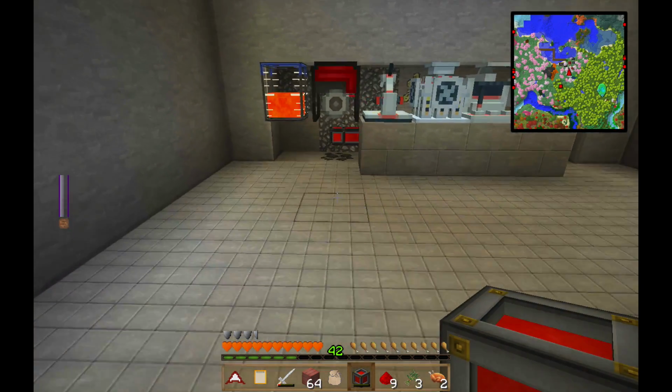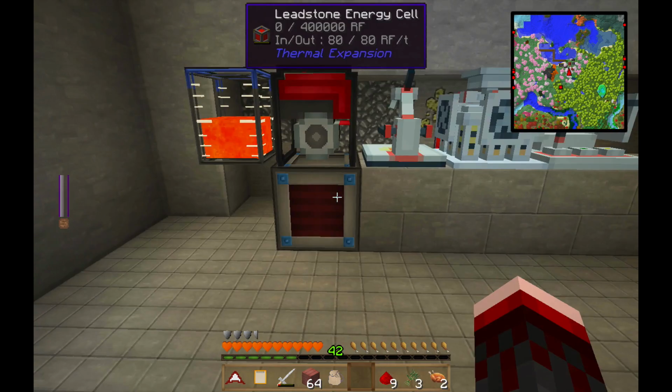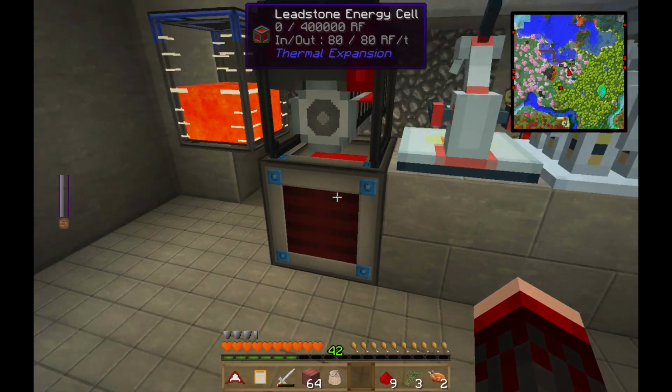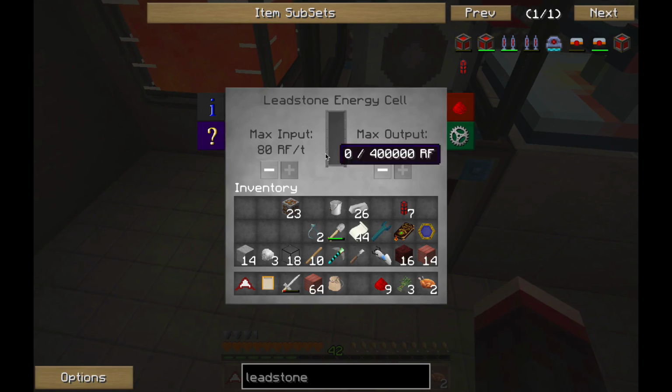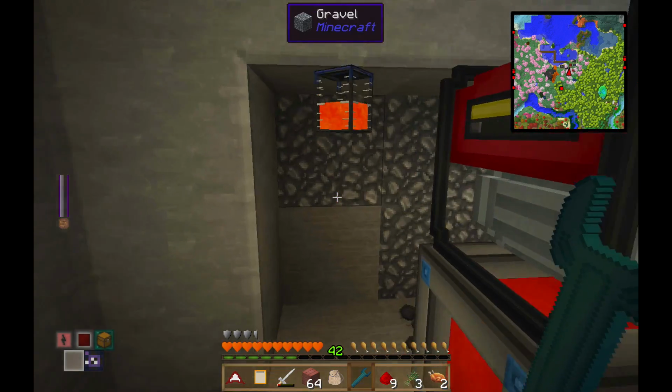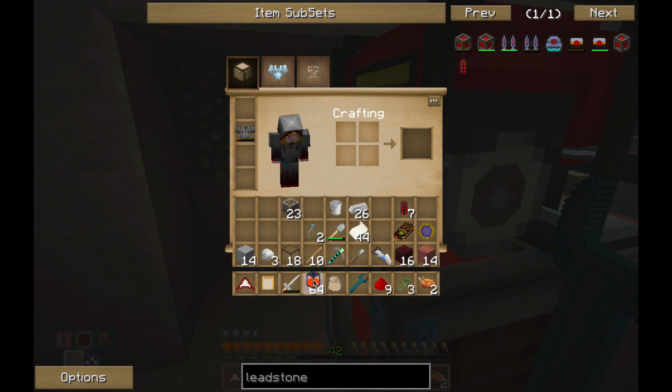So let me show you what we're doing and why this is both tricky and awesome. So, did this break? I'm confused. Or did it all go in here? Huh. I thought that breaking the generator didn't remove the power, but it seems that it did.